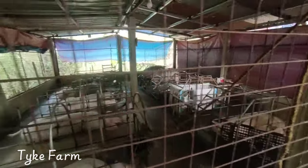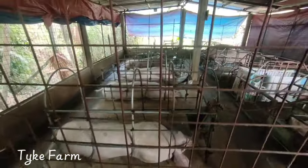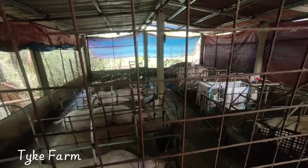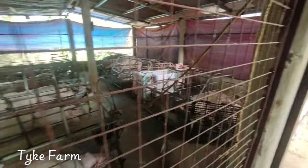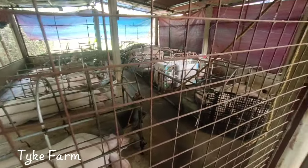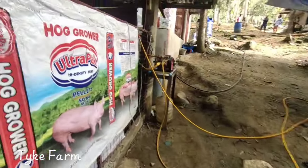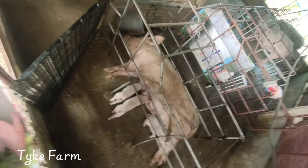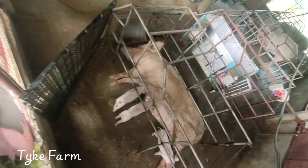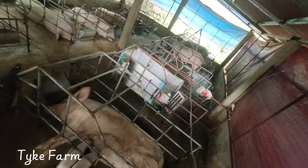There's a boar at this end. He's got 1, 2, 3, 4, 5, 6 sows. They're all PIC registered. I've just seen this one there with piglets. That's probably her first litter. Just 3 pigs. Maybe some died, I don't know, I've never asked them.